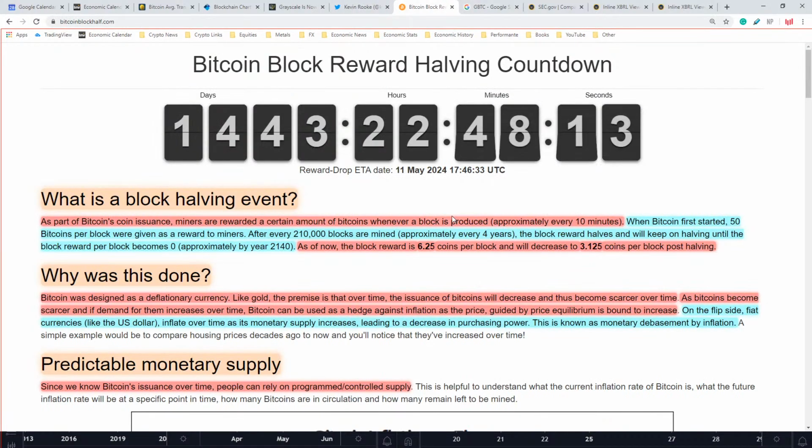Grayscale is actually purchasing. So first things first, how many Bitcoin are actually being produced per day and per quarter? Because obviously that will have a huge impact on the supply coming into the market, which is obviously bearish compared to if there's a lack of supply, there's going to be a huge move towards the upside because that's just simple supply and demand. So we see that there is 6.25 Bitcoin that is rewarded every around 10 minutes. So the block reward is 6.25 coins and the block is produced every around 10 minutes.